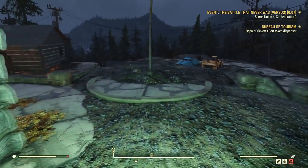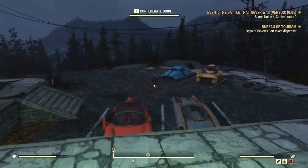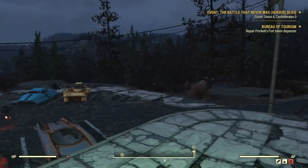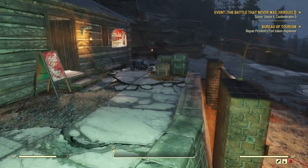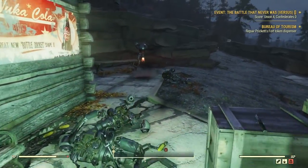Well, I don't see any other Confederates hiding around here, except for the guide, and I don't think I'm supposed to shoot him. So, time is up, I believe.